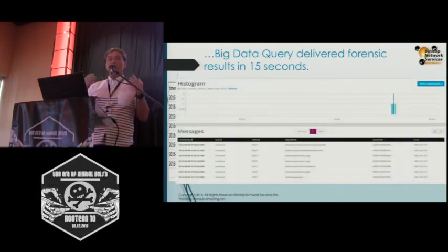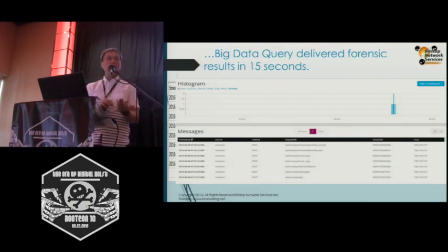Now, we can then present this data in a histogram. The histogram shows clearly what time the attack came in, which was between 6 and 9, so around 7:30 or 8.